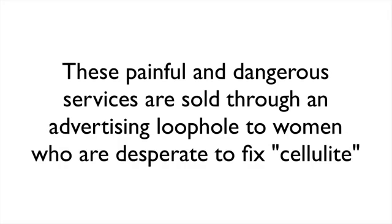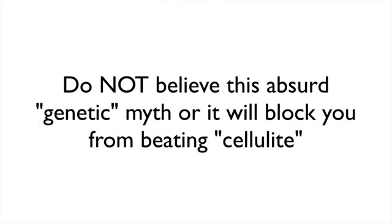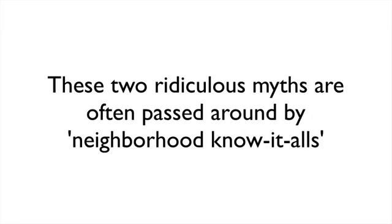Key number 3. The unattractive dimples, shadows, and saggy ripples, known as cellulite, are not genetic, and you are not stuck with them forever if you have them. So do not believe this absurd myth, or it will block you from beating cellulite. These 2 ridiculous myths are often passed around by neighborhood know-it-alls, and many women actually believe these 2 myths, especially if they haven't found the right way to get rid of the cellulite.